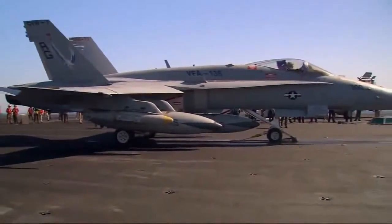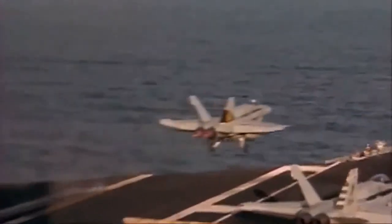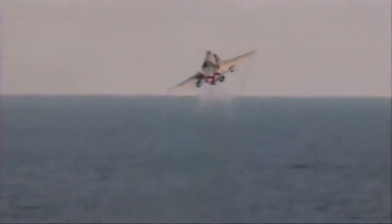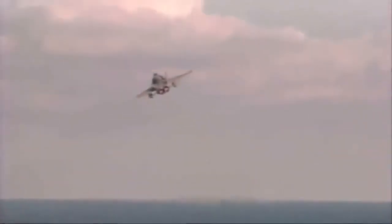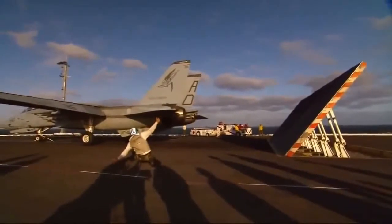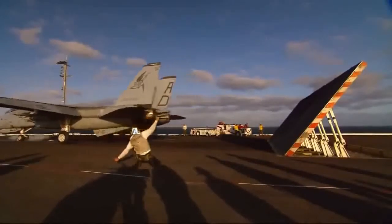On a regular patrol, it can use almost all its fuel in just an hour and 45 minutes. And F/A-18s really burn through their fuel on takeoff, and when they need sudden acceleration from their afterburners. The blast from an F/A-18's afterburners is so hot, the protective jet blast deflectors on the flight deck are made of reinforced concrete, as metal would simply melt.